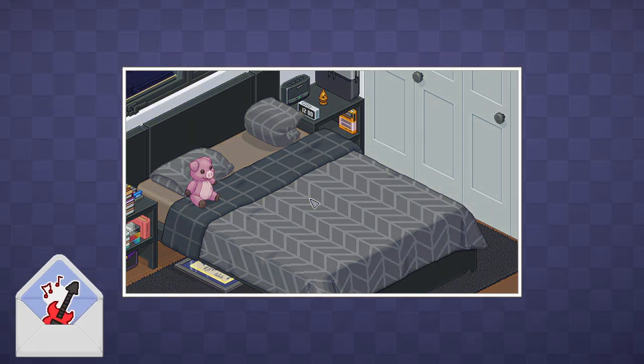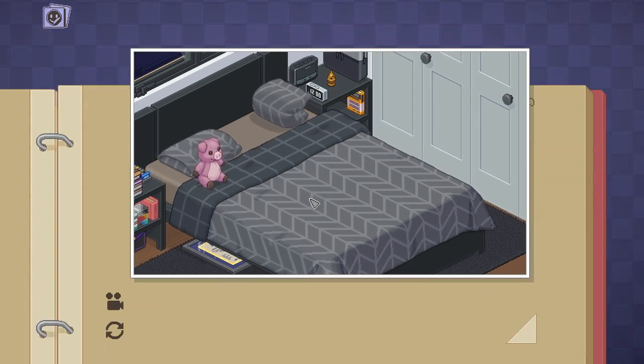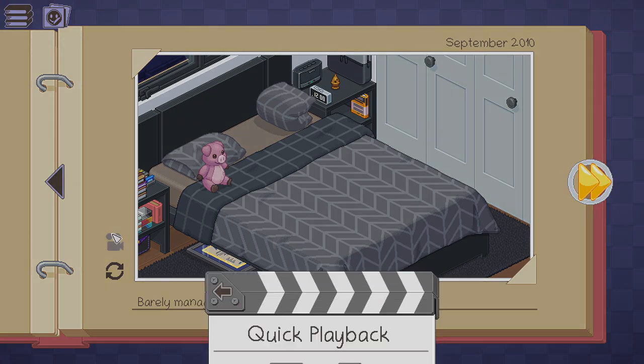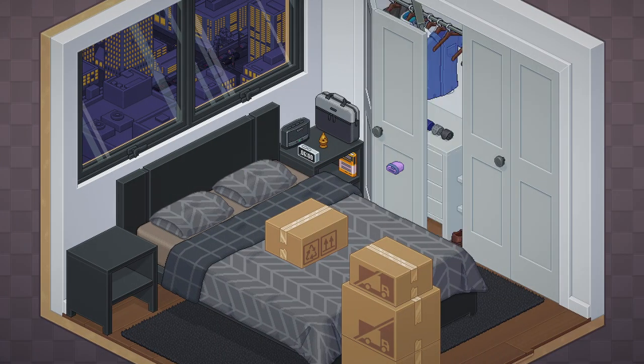Oh boy, let's watch this one. This one's gonna be fun. Unless it's meant to be symbolic. Barely managed to fit myself in here. Yeah, no kidding. Alright, watch this one play out.